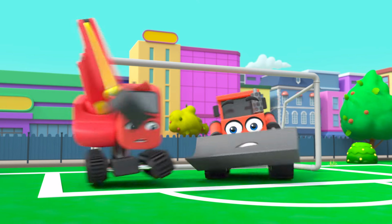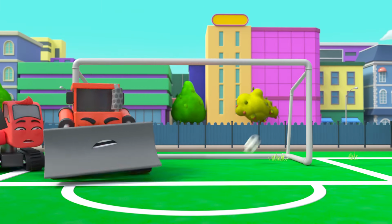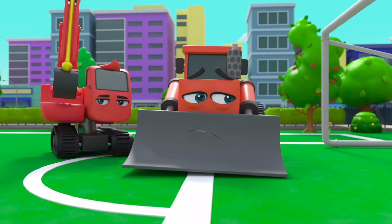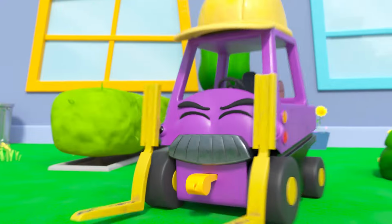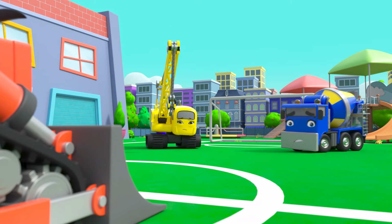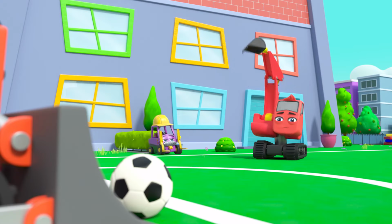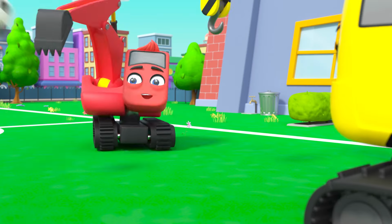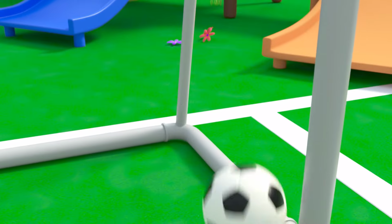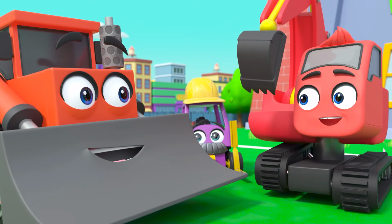Diggly is in goal. But Bump pushes Diggly out the way. Poor Diggly. CJ scores. Hooray! It's okay, Bump. It's just a game. Diggly passes to Bump. And Bump is about to charge. But Bump realises he's been too rough. And he needs to be kinder. Bump passes. And Diggly scores! See? Everything is much better when you play nicely together.